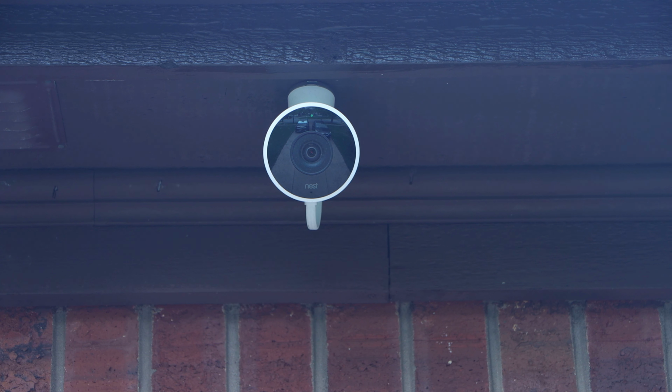I went with Nest for a few different reasons. The main reason for me is the constant 24/7 recording. While motion detection recording is nice and means you don't need your camera hardwired, there's always a chance of motion detection not catching something or being too slow. With always on recording, even if Nest misses something, I can always go back and review what happened.